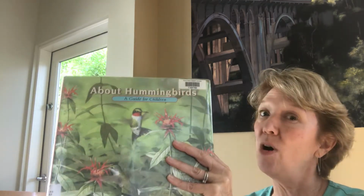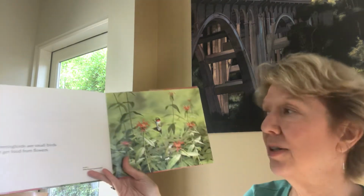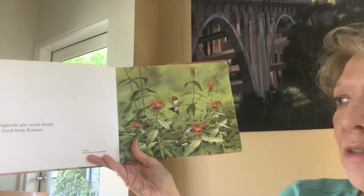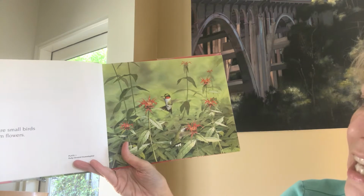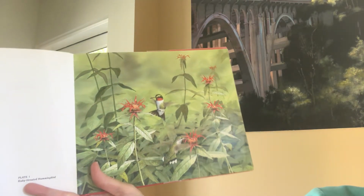I don't see them all the time, but when I do, I always stop to watch them because I think they're so fun. They're so little and they move so fast. Let's see what we can learn about hummingbirds. Hummingbirds are small birds that get food from flowers. This is a ruby-throated hummingbird.